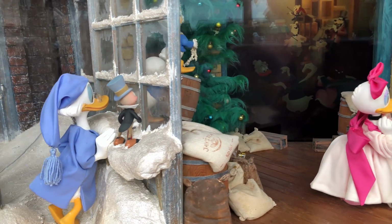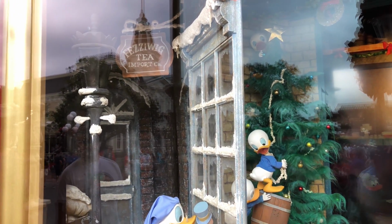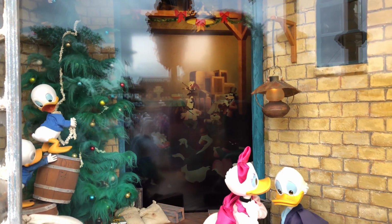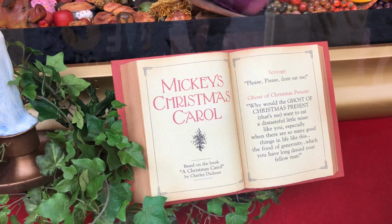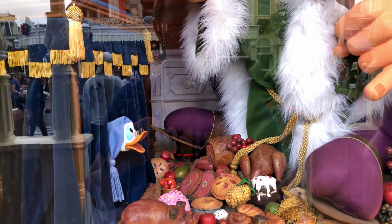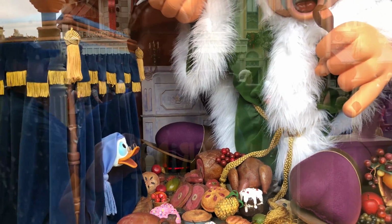And of course, Scrooge is an old man looking in with Jiminy Cricket. They even put Huey, Dewey, and Louie in on the action. And actually, Mr. Toad's in the picture in the background, which is really fun. And here's the Ghost of Christmas Present. And of course, he's a giant, so I believe this is the giant from Mickey and the Beanstalk, so that's a lot of fun.